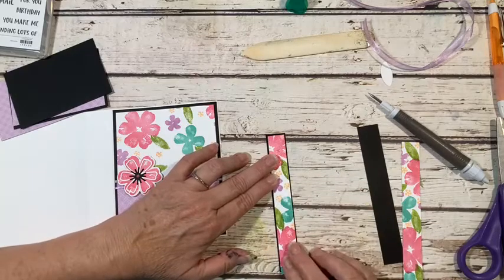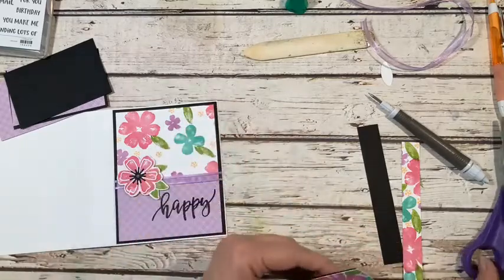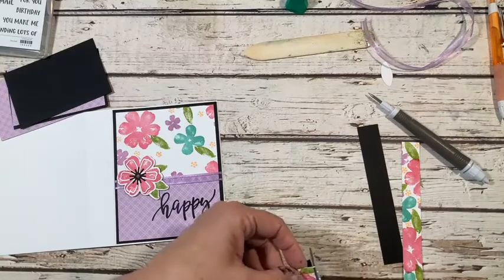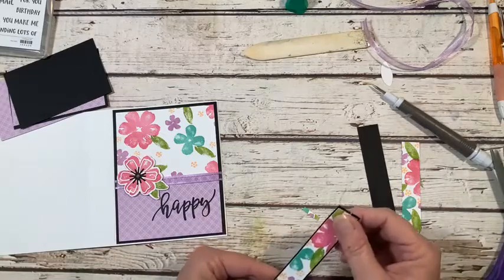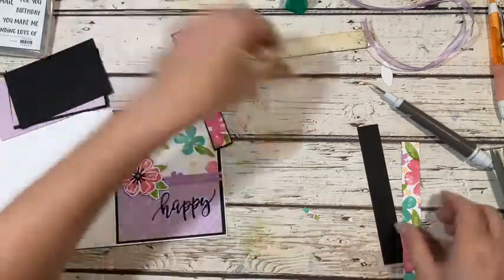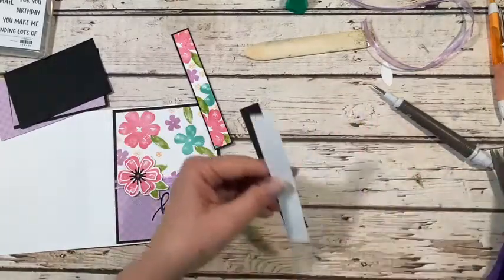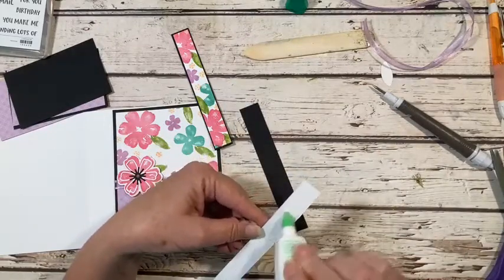Try to get that. Oh, that's longer than what it needs to be. I didn't cut it right. We're going to cheat. I am going to stick this up. Come on, come on. Don't do that. I am just going to trim about that much. It's a little more than what I needed off of there, but that's going to work. I didn't cut it right. Let me make sure I cut this one right. Oh, I did. Okay, so this one is going to go right on there. So see, you guys, you can fix it.